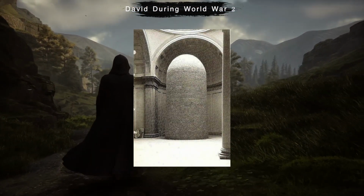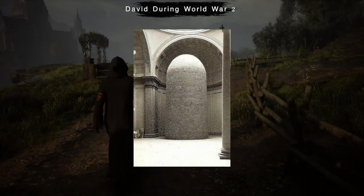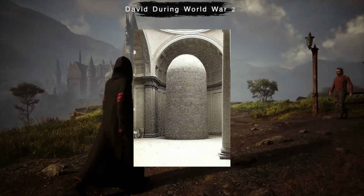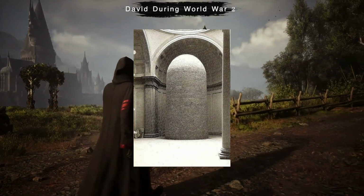David during World War II. During World War II, the statue of David was at risk of being damaged by Allied bombings as they advanced through Italy. To protect the iconic artwork, a protective dome was constructed around the statue. This precaution successfully preserved David, and he remains a symbol of Florence's rich cultural heritage to this day.